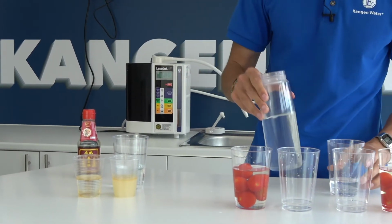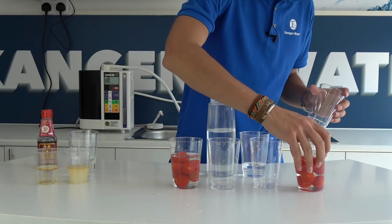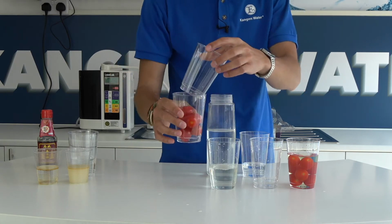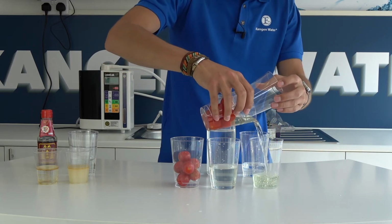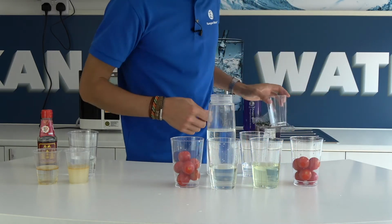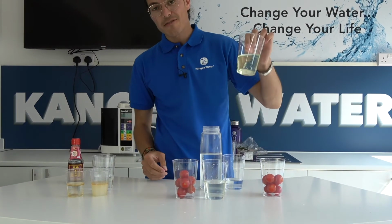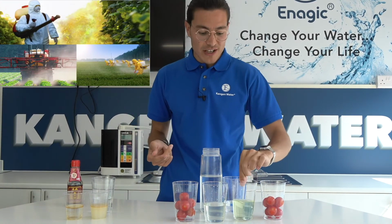Now let's get back to the tomatoes that we put aside, and I think it's good to rinse them out. This is the one washed with tap water. And this one is washed in Strong Kangen 11.5. As you can see, there is a huge difference. This is not the green tea, by the way. These are the pesticides, herbicides, insecticides that they spray on our fruits and vegetables.